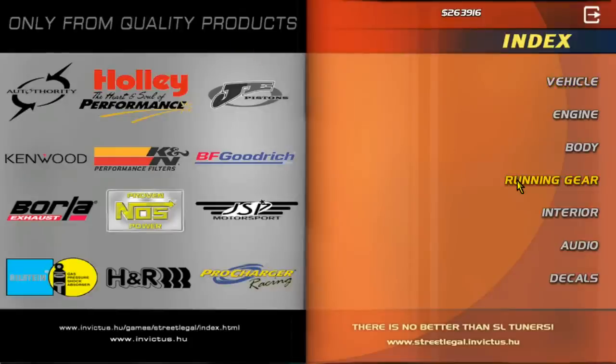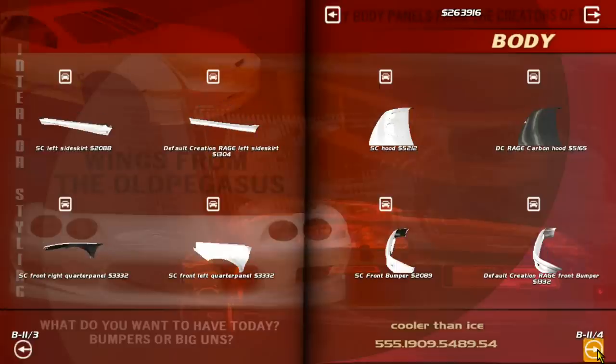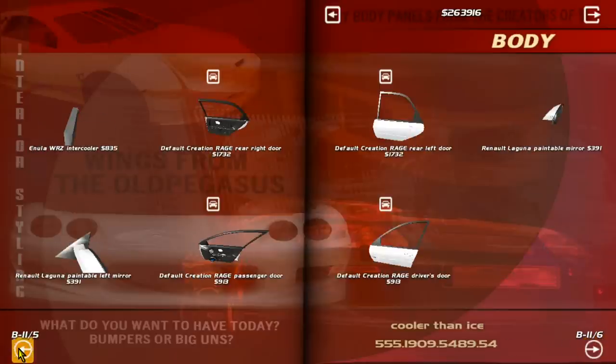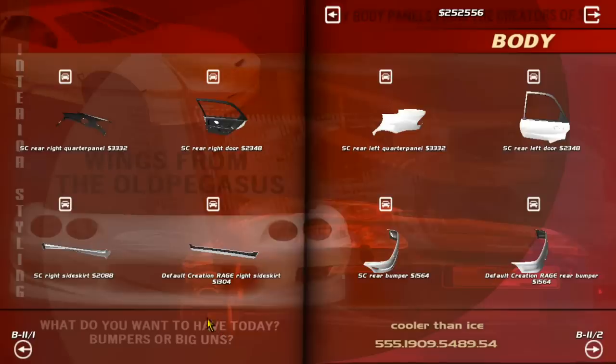Right, back to buying the bodywork. Now that's a standard one. There's plenty of replacement panels. These are the options of stuff that I can mess around with. There are two kits for this. There is SC and there is Rage. I don't really know what the difference is, so I'm going to buy both of them, and then we will see what it looks like when swapping between them.